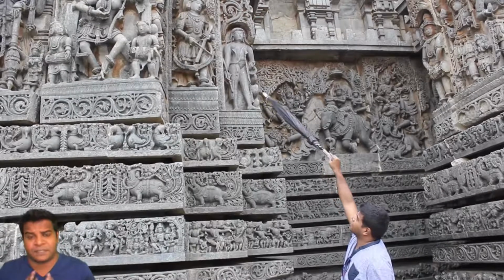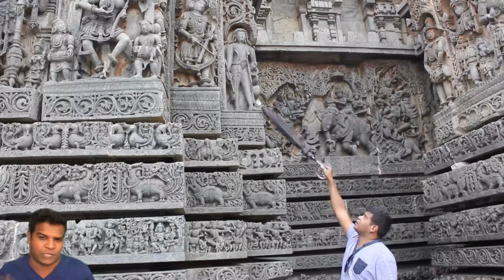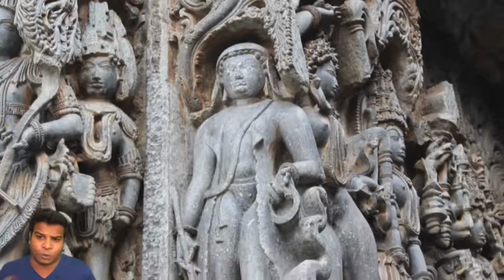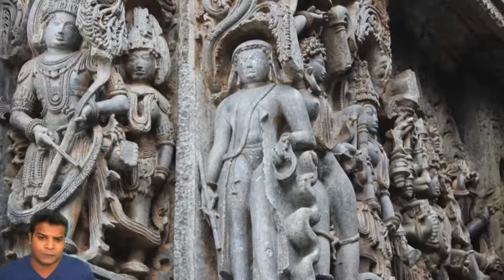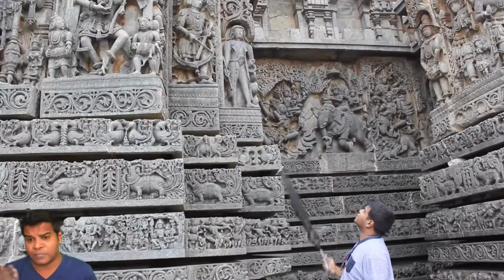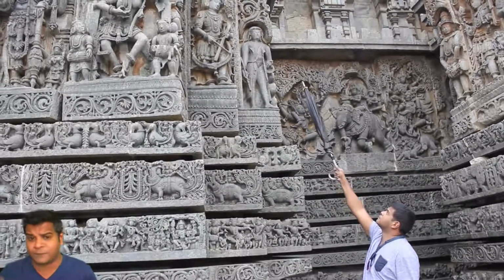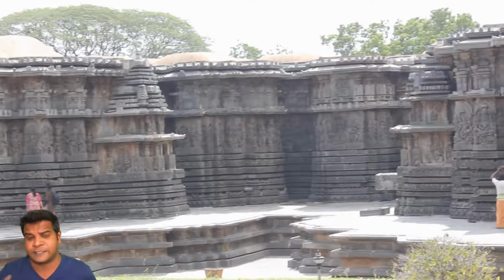Hey guys, this is the Hoysaleswara temple, and here we can see a very strange carving, an ancient Egyptian. You can see that the clothes he's wearing and the tools he's holding are completely different from all other carvings in this temple. In fact, many historians agree that this is an Egyptian figure, but have no idea how it has been carved in India, which is in a totally different continent.